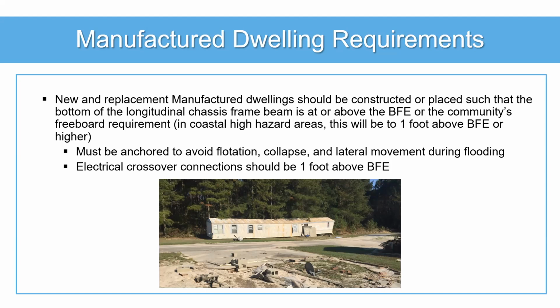And a real key part of manufactured dwellings is that they have to be adequately anchored. That's a little bit more challenging. It has to be designed specifically. It's a little bit different than stick-built homes where they're kind of anchored as part of their design. And it's important to remember that any electrical crossover connections have to be 1 foot above the base flood elevation for manufactured dwellings as part of Oregon building codes and floodplain codes.